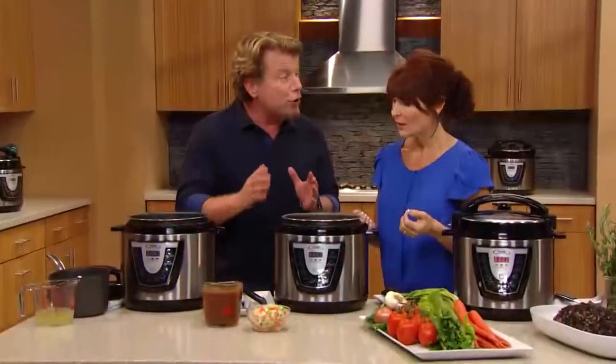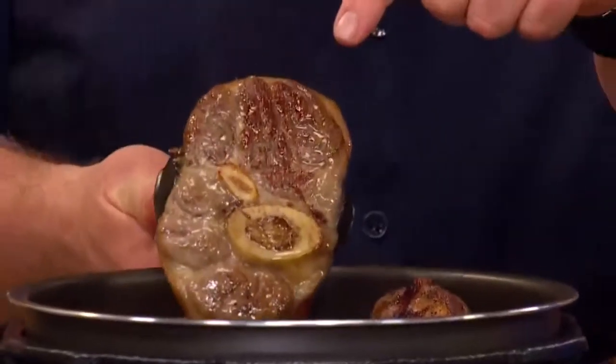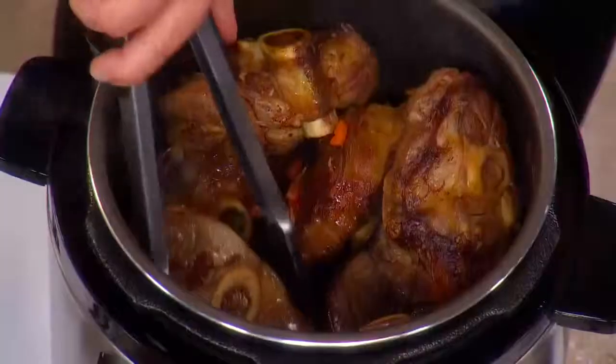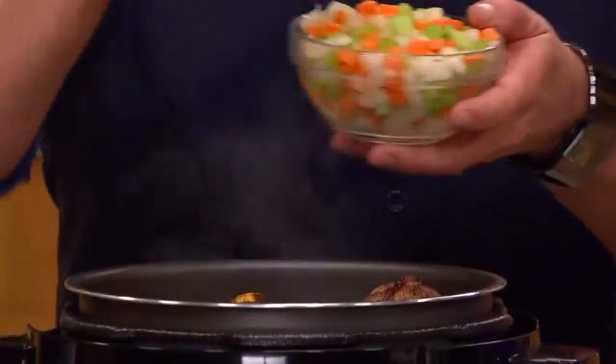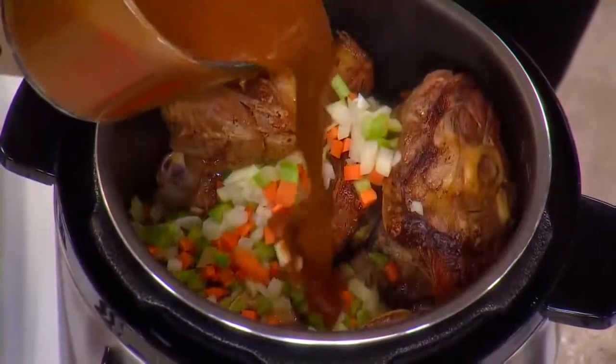Remember I told you you're gonna use this pressure cooker every single day. I don't need any extra fat, butter, or oil. And look at that, that is a beautiful sear that we're getting. That's right. And let me show you how easy it is to make osso buco. I love osso buco, but in reality, it's just a fancy stew.